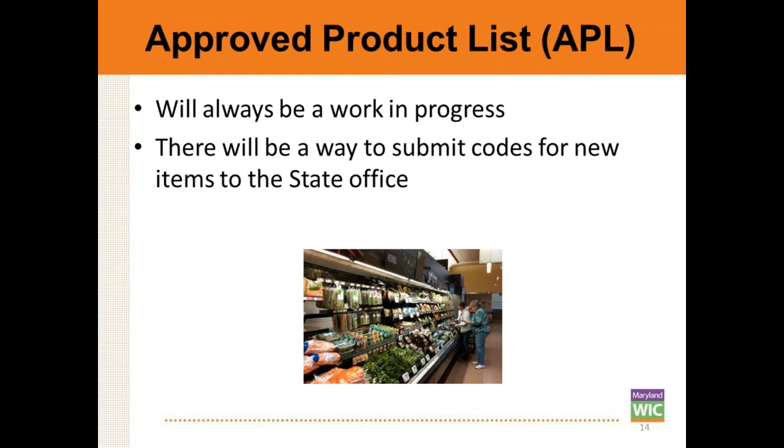Vendors and WIC staff will have the ability to submit UPCs to the state when they think an item should be WIC allowable, but it's not in the APL. Vendors will have access to a Maryland WIC APL website where they can upload and submit product information for WIC review. Clinic staff will report their APL issues to their supervisor and local agency coordinator, or another staff person such as the local agency vendor liaison, which will then contact the State Nutrition and Breastfeeding Services Unit for assistance. Newly approved UPCs may take up to 72 hours from the date of approval to be downloaded to the APL file and available for purchase.